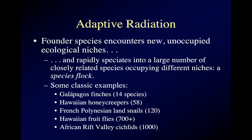Unfortunately, the locals introduced a species into the East African Rift Valley lakes called the Nile perch, which is quite tasty and is an important fishery in the area. Unfortunately, the Nile perch promptly ate the East African Rift Valley cichlids like they were popcorn. So I'm not sure how many of those species are still around. Many of them have been lost, probably forever. There's actually a good book on them called Darwin's Dream Pond, if you're interested.